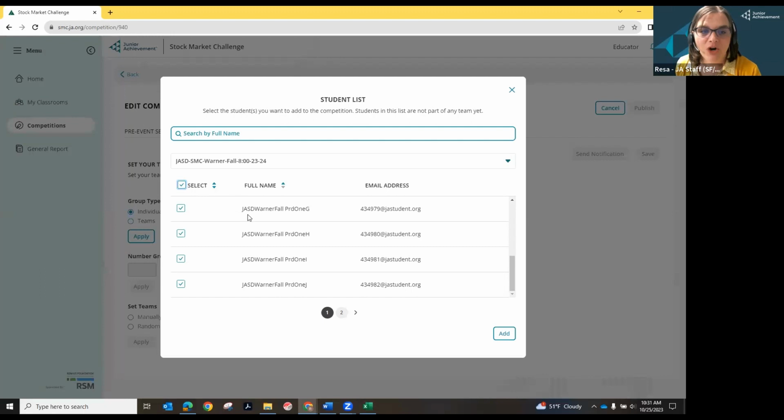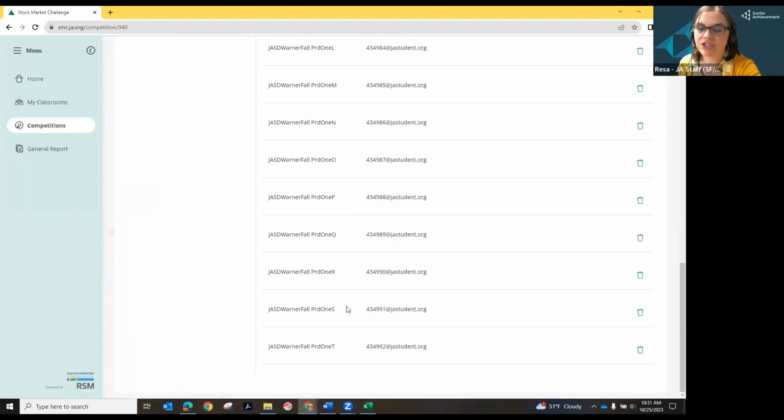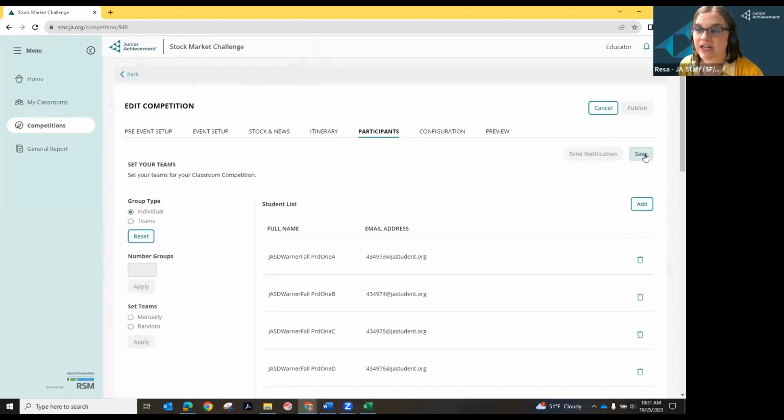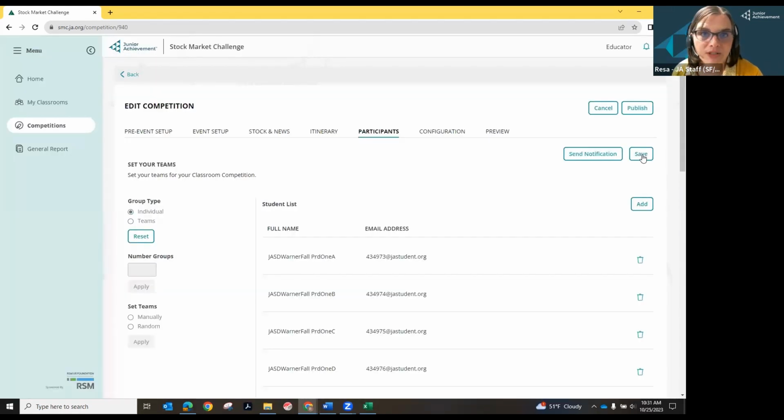So back to this, it only does the first page, not all 20. So you click on select and then go to your second page and click on select again. And then when you click on add, it's going to have loaded all 20. So you just want to scroll down, make sure you get to the T and you have all of them. And you're just simply going to click on save. Okay. So that's the biggest part with the participants.